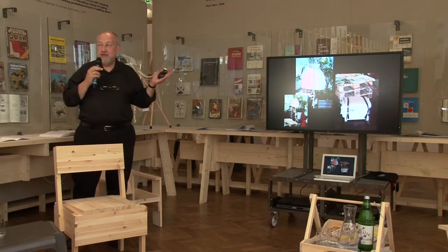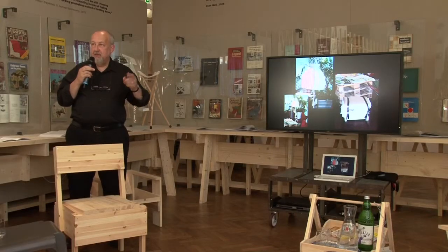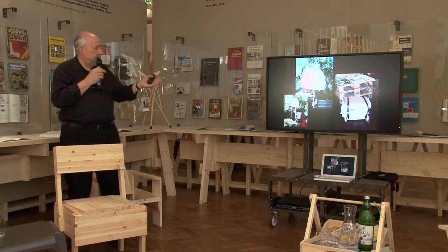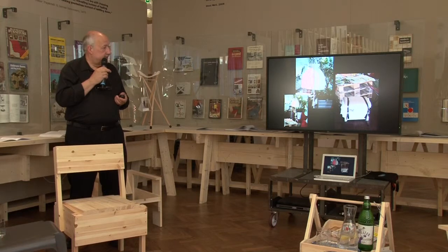Yeah. And I was surprised to find here at the hotel, so this is very current, we're at the Daniel, and by gosh, if they haven't got recycled stuff at the hotel. There's a stool made out of a stack of newspapers with some belts around it, and a lamp made out of old plastic bags. And I go, now that's not bad.